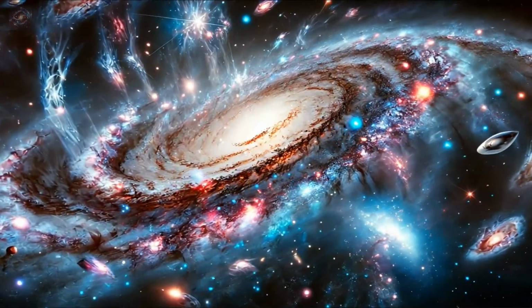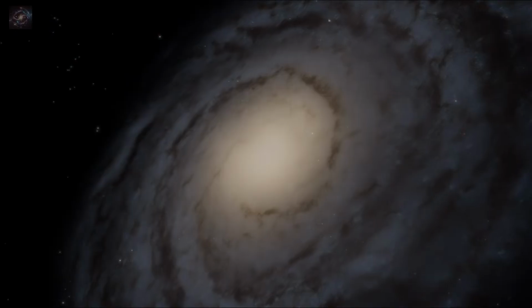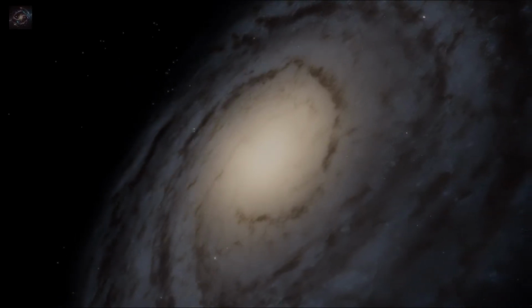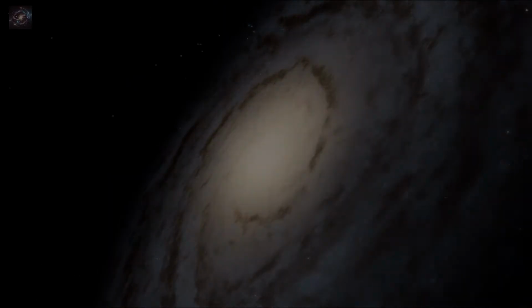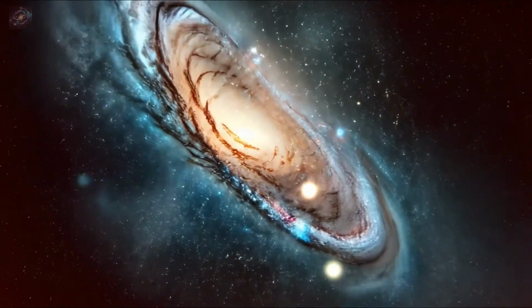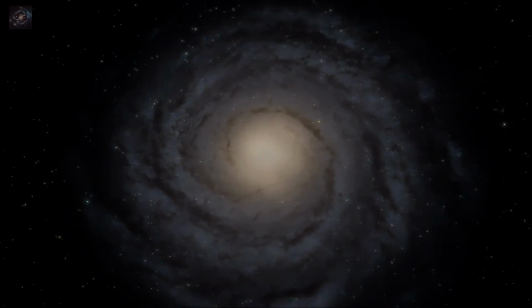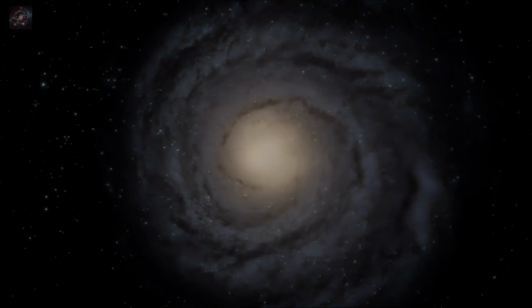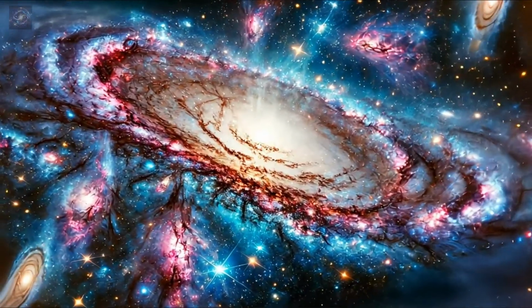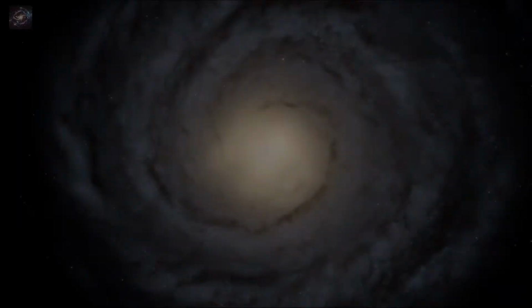Andromeda's core is unlike anything in the Milky Way. At its center lies not one, but two dense clusters of stars, a double nucleus. One cluster orbits a supermassive black hole that's 140 million times the mass of the Sun. The other, offset slightly, might be the remnants of a smaller galaxy swallowed by Andromeda in the distant past.